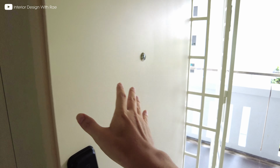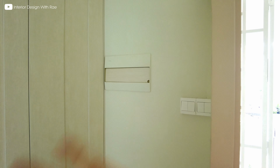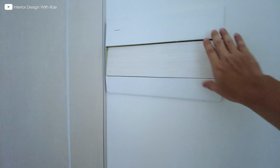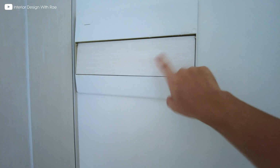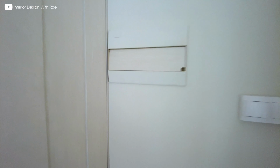Even the main door has been changed to match the entire color scheme. The DB, right? The DB is the old type, which is the conceal type. Can't really replace it, so I had to do like a small little cover just to hide everything. Right, the plastic cover has been damaged, so there's no way I can find the replacement. So I did like a laminated cover.